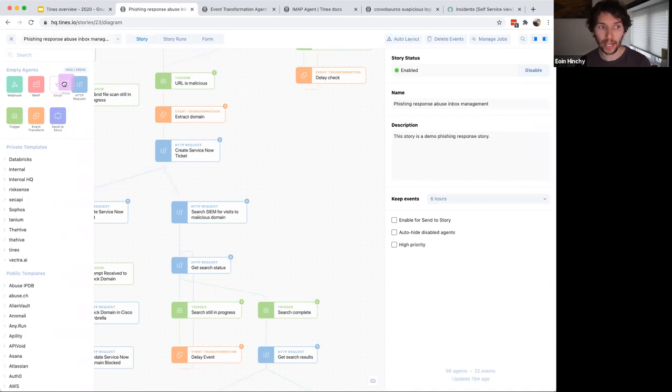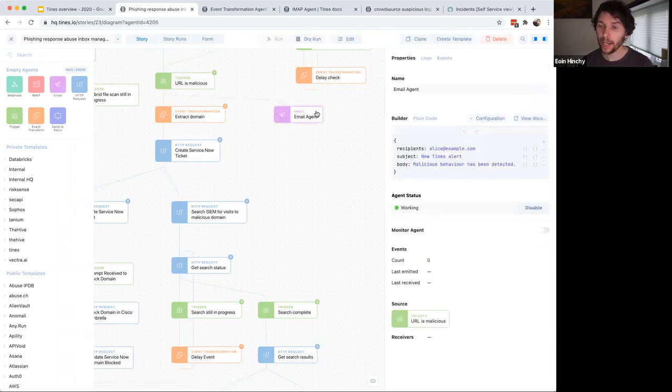And so I'm just going to drag an empty email agent, drop it somewhere around URL is malicious, let's say here, and wire it up to URL is malicious. And then I need to configure my agent. The email agent is probably one of the most simple agent types that we have. We've got recipient, subject, and body. They're the main fields.